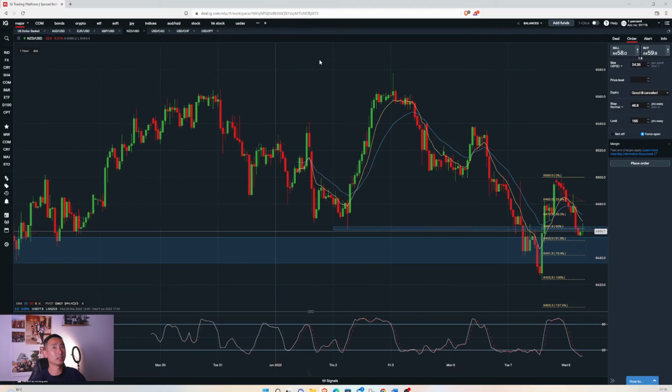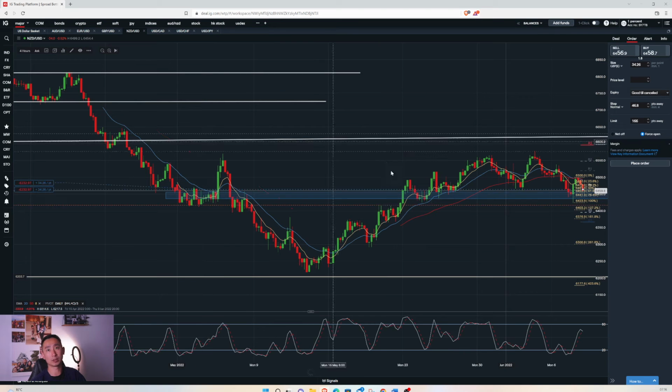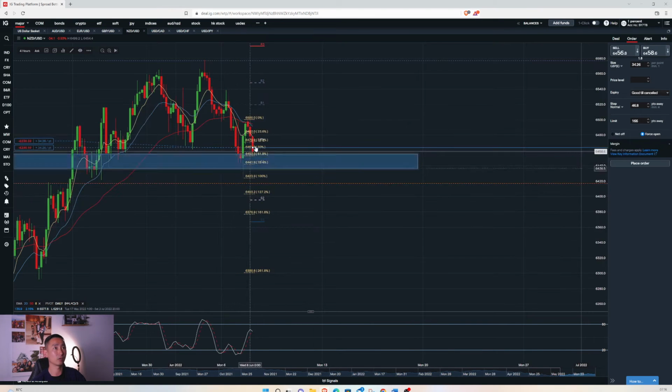I'm already in a trade from Kiwi. I mentioned yesterday, Kiwi 4 hour still in trend. All right, I've got the Fibonacci. So nice pullback around this area, excellent pullback in here. Now, how did I get in this trade? It's a bit more experienced.